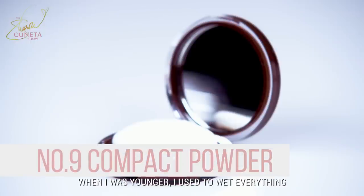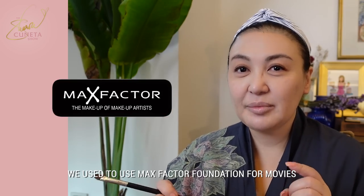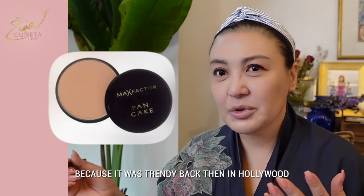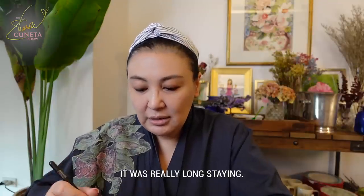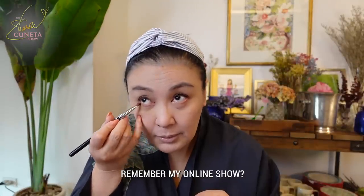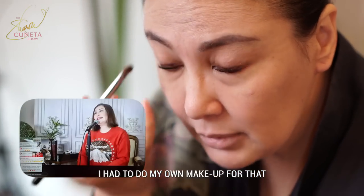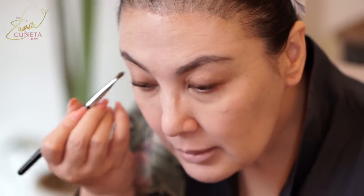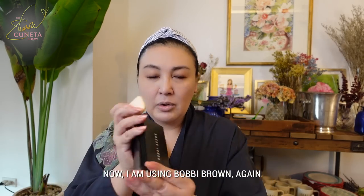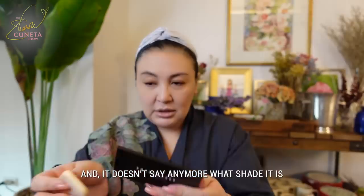At saka when I was younger, I used to wet everything from the foundation. We used to use Max Factor foundation for movies because I don't know, it was so uso in Hollywood or wherever, and everybody used it because it was really long staying. Remember my online show? My online concert for Pantawid ng Pag-ibig? I had to do my makeup for that. And that turned out medyo decent naman. Now I am using Bobbi Brown again. And I can't, doesn't say anymore what shade it is.